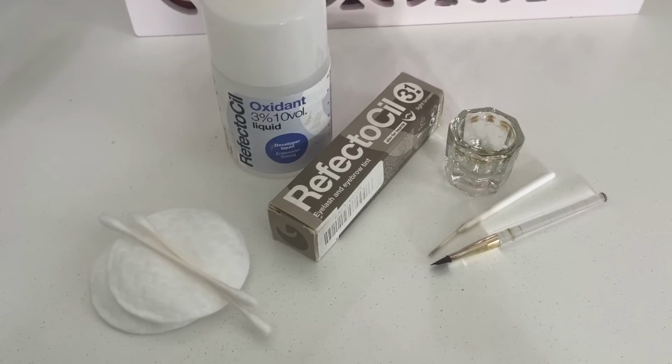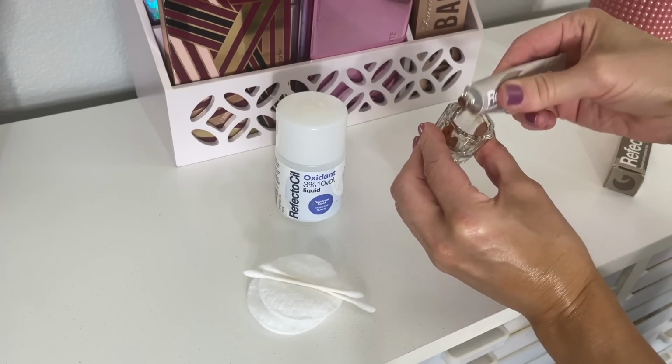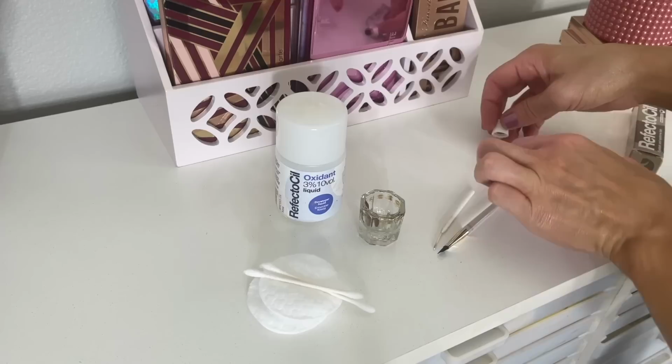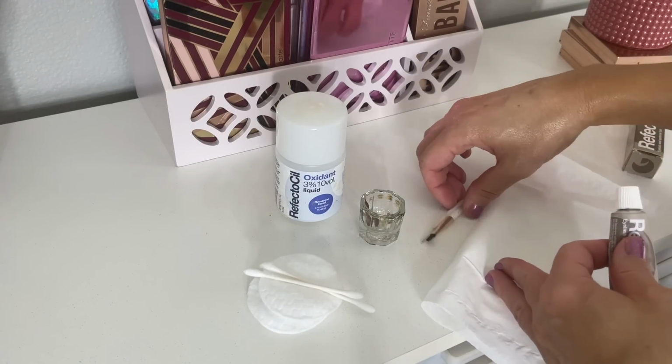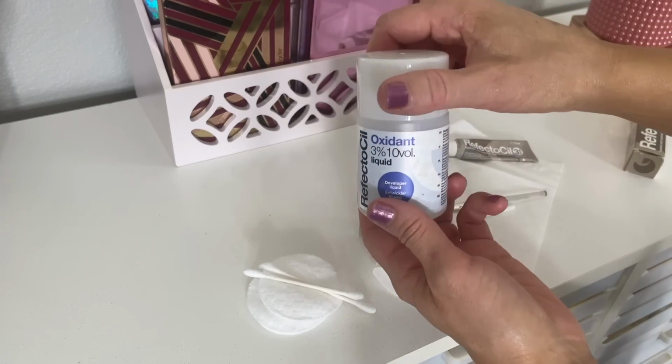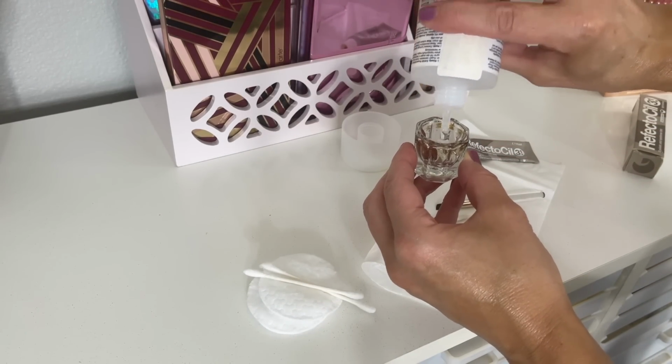And I prefer the liquid version of the activator, but you can do a cream version as well. I'll list and link everything down below for you. But the way that I do this is I just mix about 8 drops or so. There's not really an exact amount of colorant and the activator, but you just want to make sure that the combination of the two is going to give you about the consistency of toothpaste.